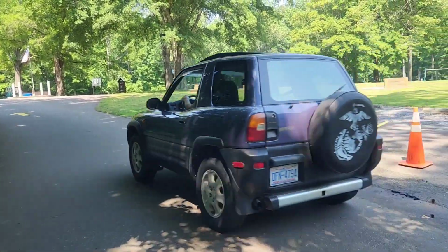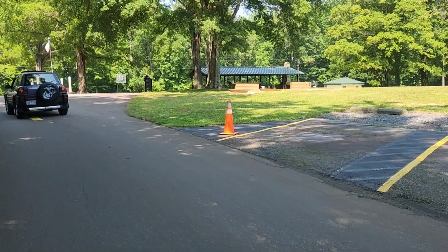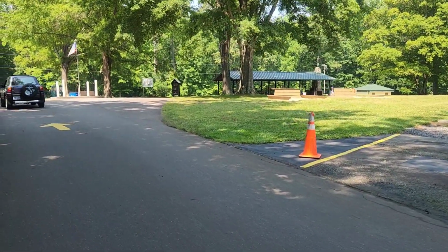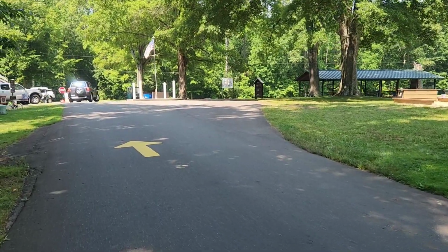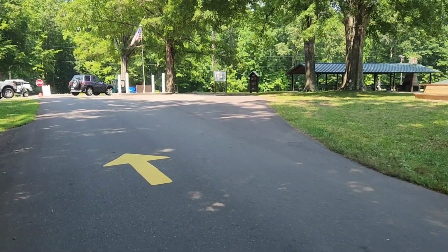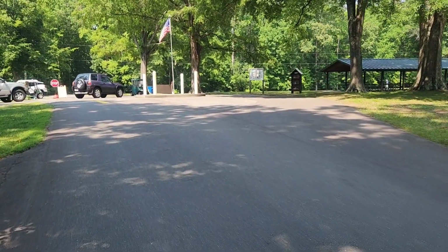There is enough room at each site to fit your camper and a vehicle or 2, depending on the size of your vehicle. They do have extra parking up at the entrance in the parking lot for extra vehicles or visitors, and it looks like there's extra parking there, but it is blocked off. Not sure why it's blocked.